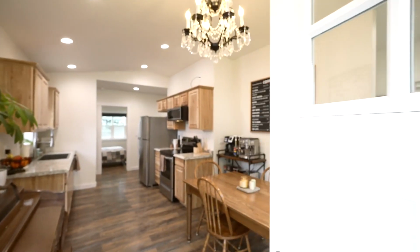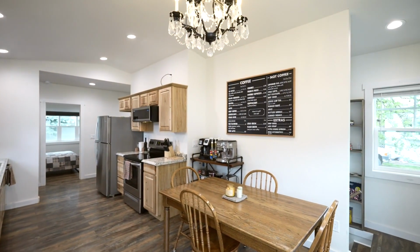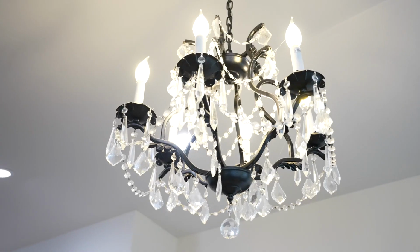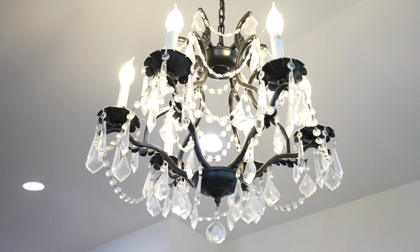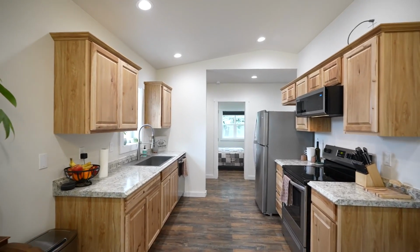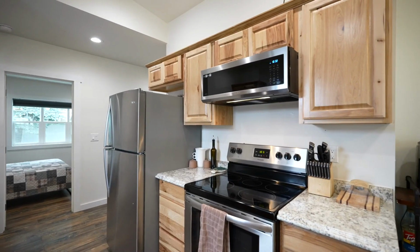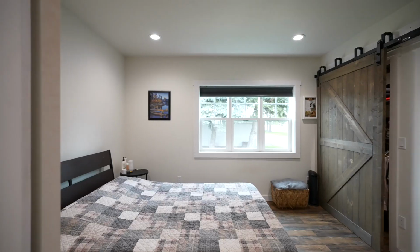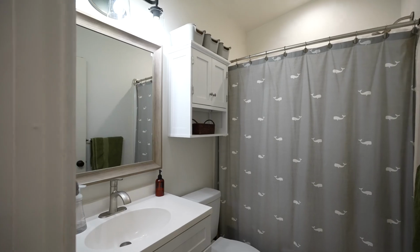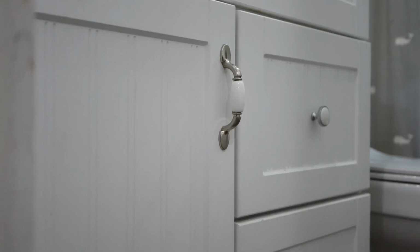This home features a craftsman-style front door, durable yet gorgeous wood-look LVP flooring throughout, a beautiful chandelier hanging from the slightly vaulted ceiling in the dining room, along with stainless steel appliances and an oversized single basin sink in the kitchen. Continuing on the main level, the primary bedroom showcases double closets with high-quality barn doors, and you will love the beadboard finish on the bathroom vanity.